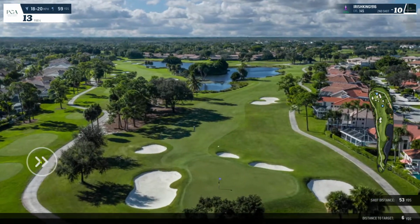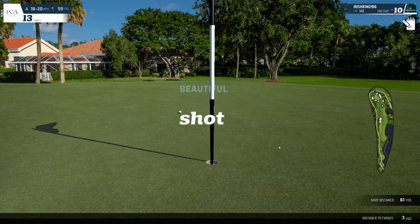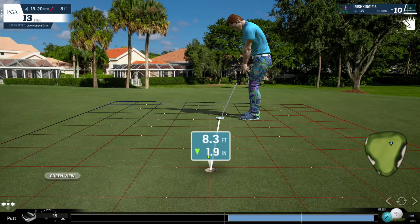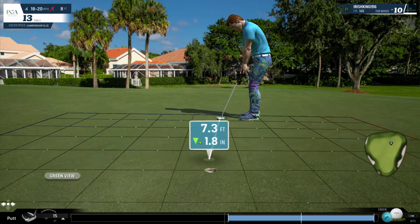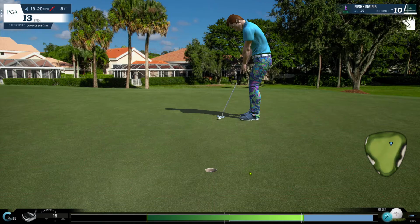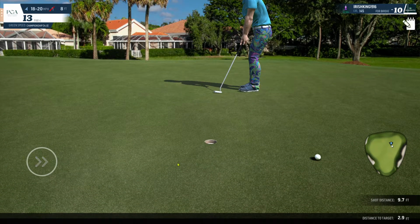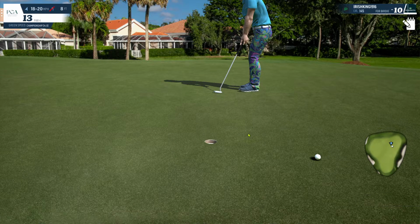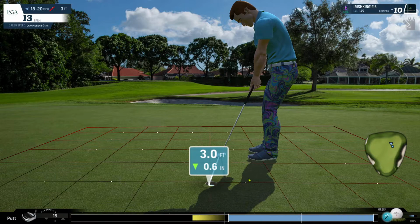I'm not getting the height on these wedges, so not dialed in. You need to be getting them closer. You can't be leaving yourself 8 foot putts all the time. That wasn't a good shot. Can't be leaving these all the time, especially on 14 greens, downhill. A little too much stress. And we miss. Feck's sake. I'm making a mess of this 1,000 PGA. I really am.